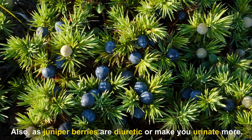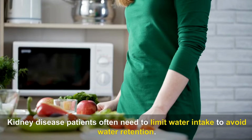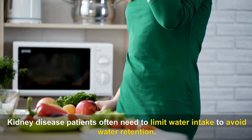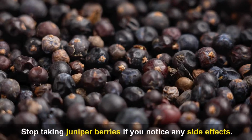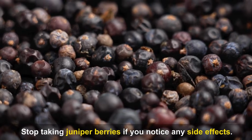Also, as juniper berries are diuretic, or make you urinate more, be cautious. Kidney disease patients often need to limit water intake to avoid water retention. Stop taking juniper berries if you notice any side effects.